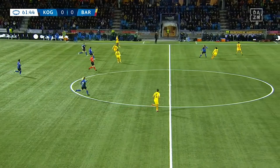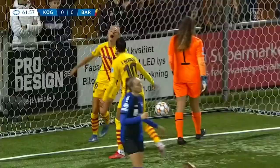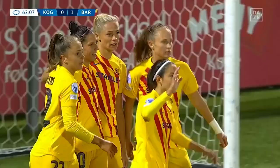Russo with the layoff. And Barca have it back. And this could spell danger. It's Bonmati. Lika Martins is in space. Jenny Amoso waits in the box. Rolfo's in there too! And the European champions break the deadlock. Tapped home at the far post by Fridolina Rolfo.